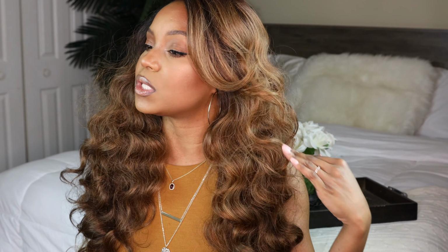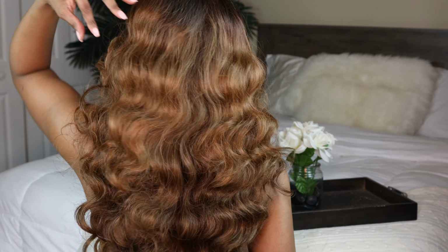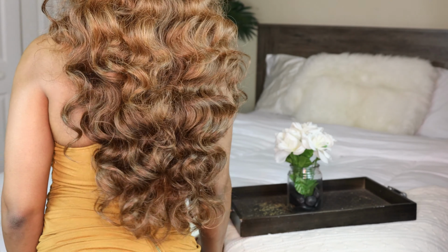And of course she comes with a little swoop bang. And let me show you how it looks in the back. And I will tell you something right now, sis. You will not freeze in this wig. You got yourself a full mink, okay, for $30.